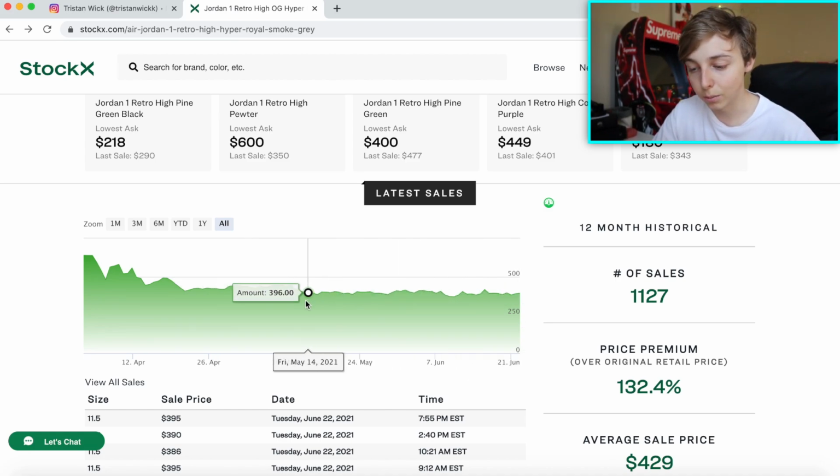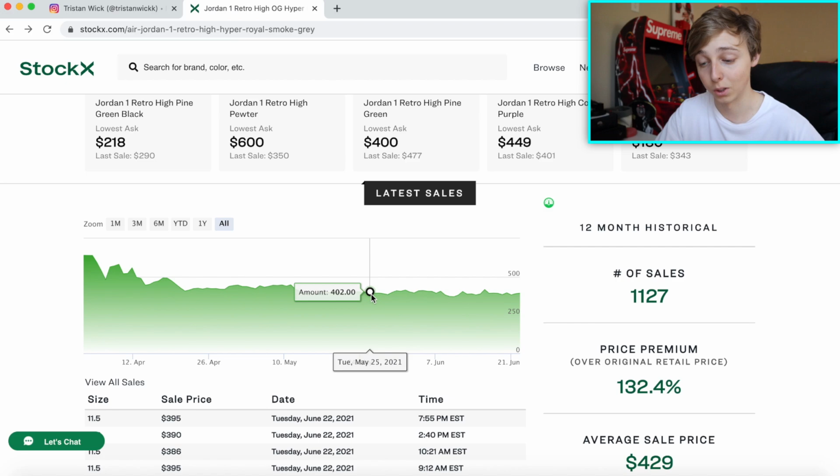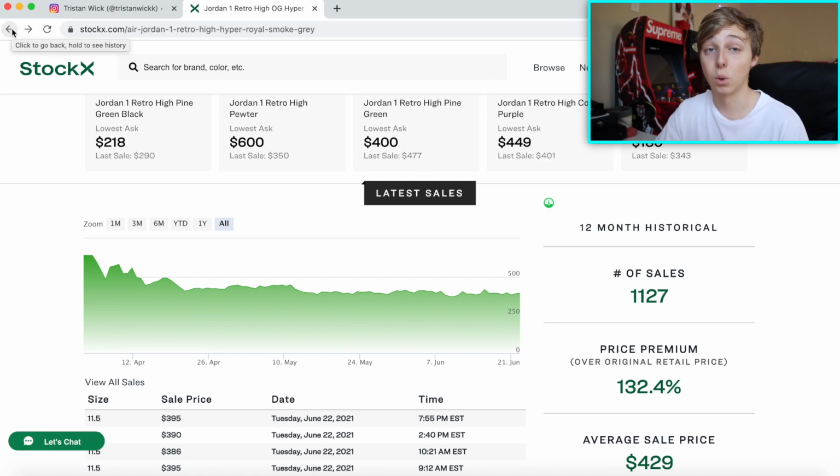And then after this recent restock in the 11.5, it doesn't look like it's really dropped, which I guess is a good sign, considering that it hasn't really dropped after the last restock in an 11.5, or maybe only $10. So maybe this one will rise a bit quicker than the Turbo Green.